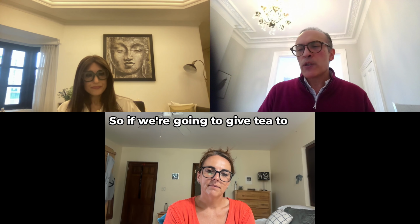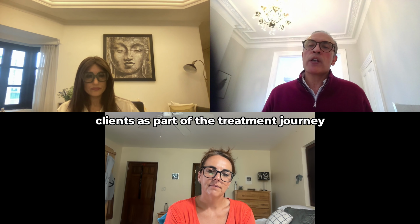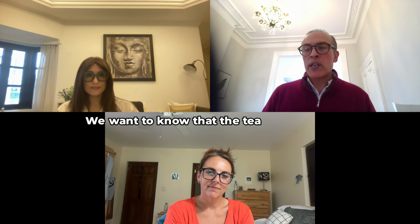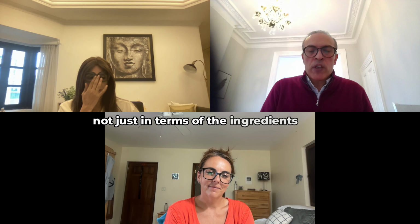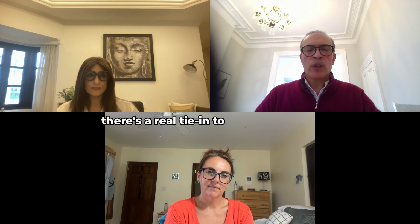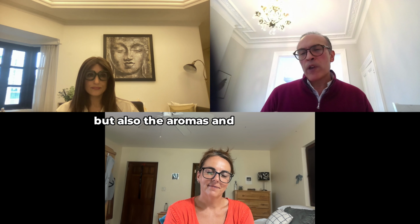So if we're going to give tea to our clients as part of the treatment journey or within the relaxation room, we want to know that the tea has synergy, not just in terms of the ingredients with our spa brands, but also that it smells and feels like the spa product brands as well. So there's a real tie-in to the ingredients, but also the aromas and the flavors, or the feelings of flavor that are elicited. And we've done that quite a lot.